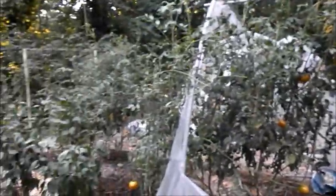Whitefly, hornworms. We'll say this: the soil grown garden compost soil, whatever grown, was a lot more work than these hydroponic plants were.